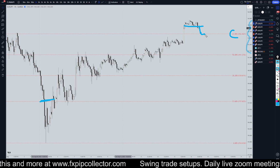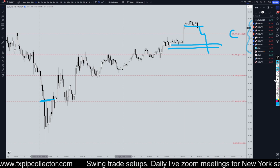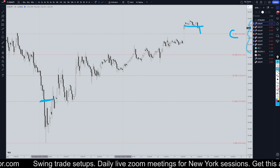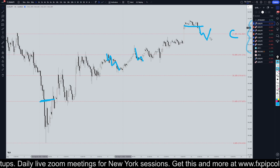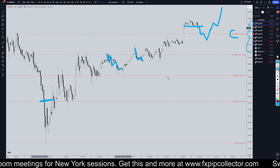I mean, if it starts to really make impulsive movements down and really start to break these structures, then I would definitely turn into a seller. Otherwise, if it just makes a little bit of a slow move down, a little bit of an overlapping pattern like what it's been doing back here to the downside, and then impulsive up, then I would actually go long again for the continuation of the uptrend.